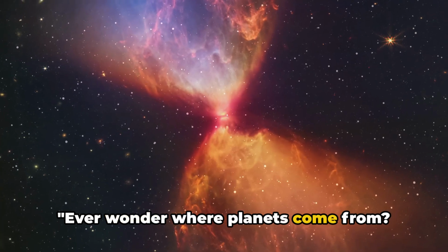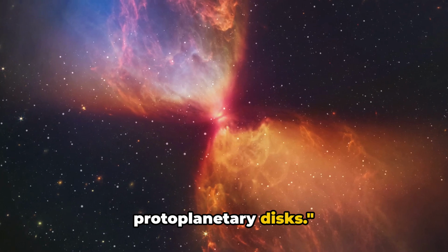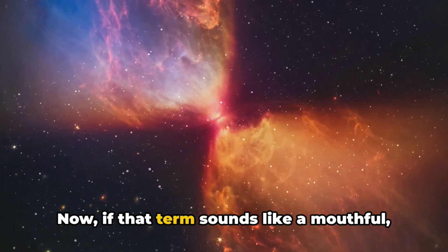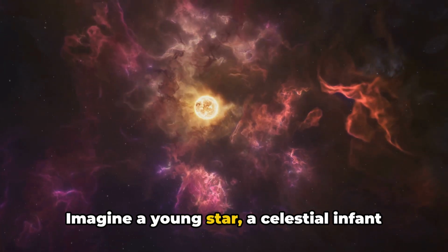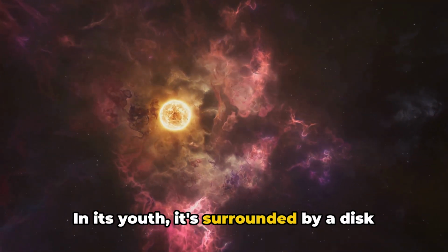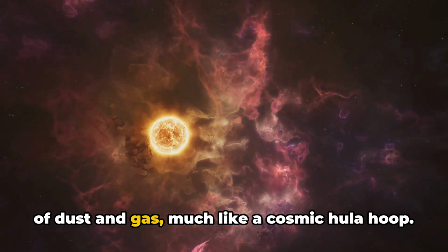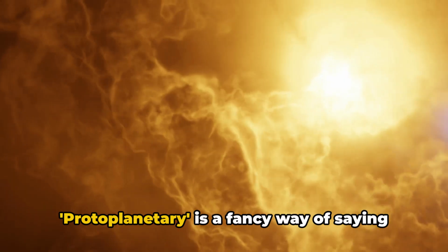Ever wonder where planets come from? They're born in cosmic nurseries called protoplanetary disks. Now, if that term sounds like a mouthful, don't worry, we're going to break it down. Imagine a young star, a celestial infant, if you will. In its youth, it's surrounded by a disk of dust and gas, much like a cosmic hula hoop. This is what we call a protoplanetary disk.